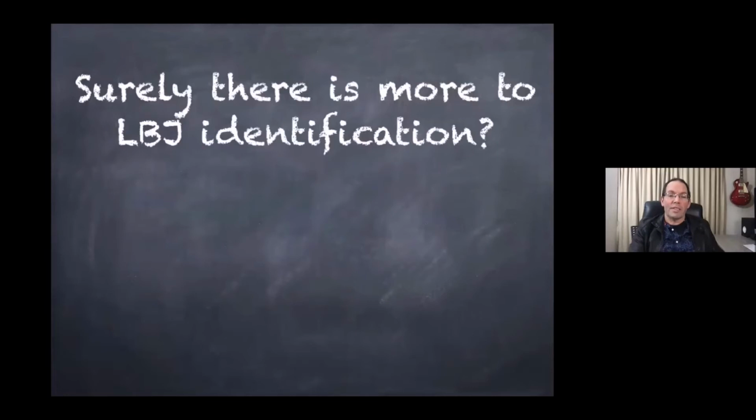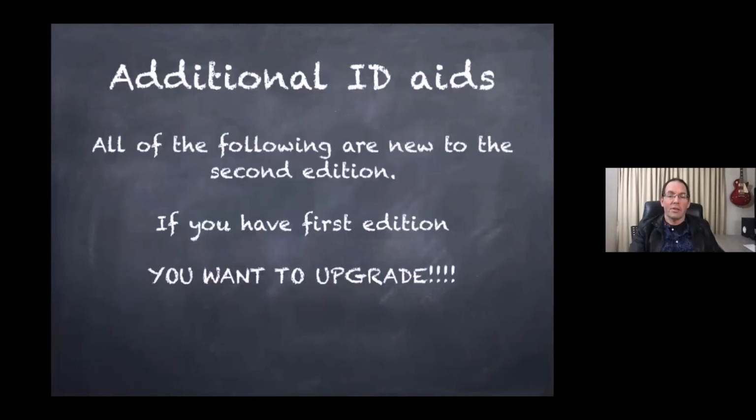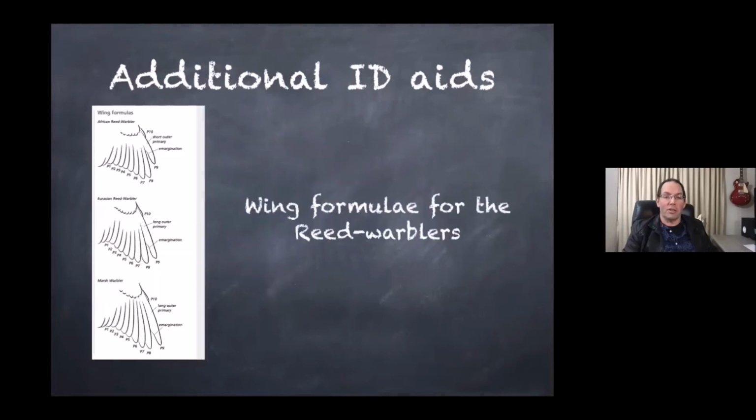That having been said, it all sounds in principle like fairly simple. Is there more to LBJ identification than just that? Of course there is. If you look at the first edition, for anyone who already has the book, is there a reason to go to the second edition? With many of my field guides, I don't always buy every new edition that comes out; I may skip an edition or 2. So for those who have the book, what is different between this one and the last edition?